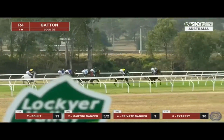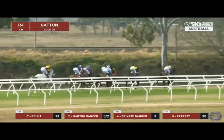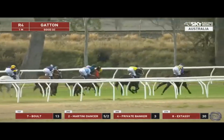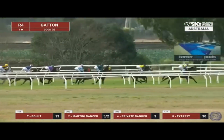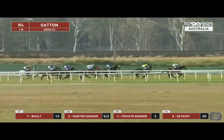So it's Boult in front as he characteristically does. He led the charge. And the margin is 2 lengths over Martini Dancer, Private Banker. Then came Ecstasy, who's now 4th towards the inside there, over Sly Corner, 50 outside. A long neck back to the top weight, which is Real Aid, balancing up second to last at the 1100, and Spurious is still whipping them in.